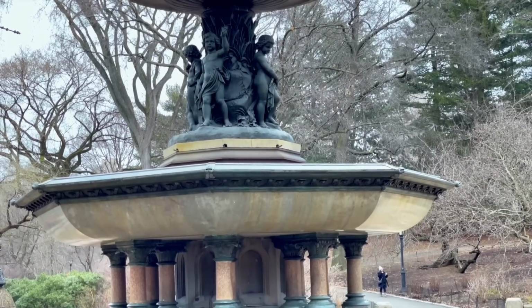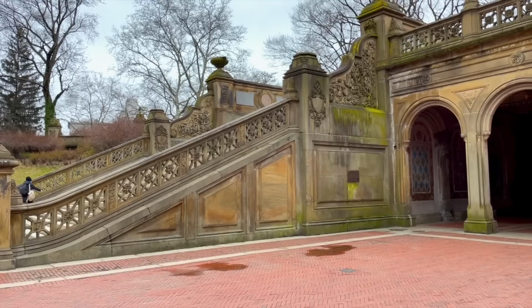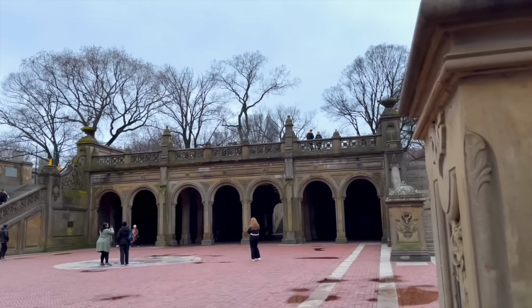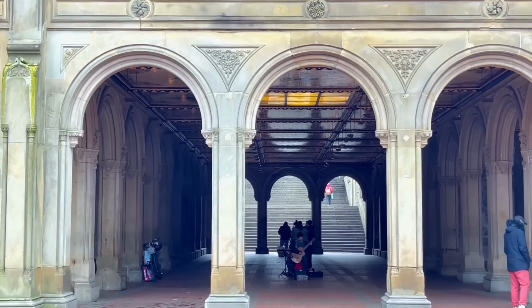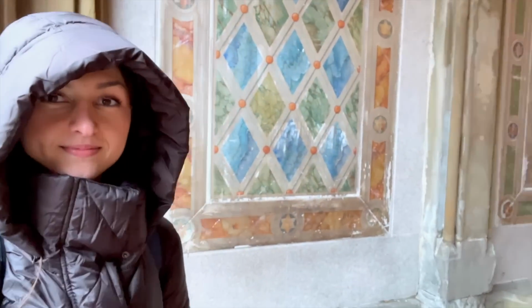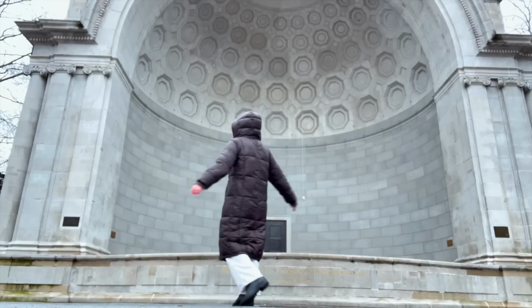And the statue has an angel on top, which was named Bethesda and meant to signify that the water was pure, that it was blessed, that it was safe to drink, because prior to this, New Yorkers were often getting diseases from contaminated water. And so she's holding a lily in her hand, and there's cherubs around the fountain, and all of this signifies that the water is pure and drinkable. It's right in the middle of the Bethesda Terrace, which has incredible acoustics, so there's often a lot of musicians there, and it leads up the stairs to the mall, which is a tree-lined walkway.